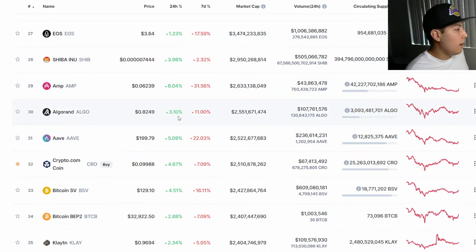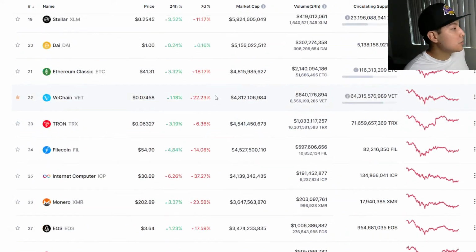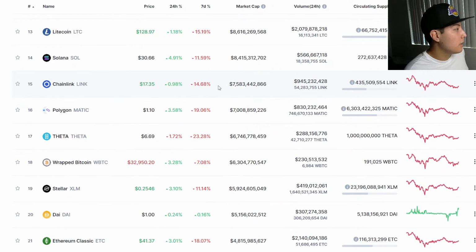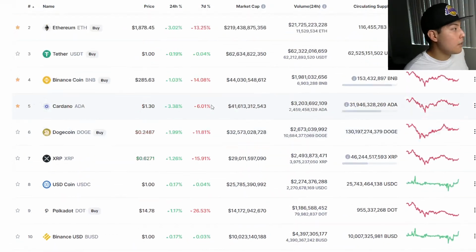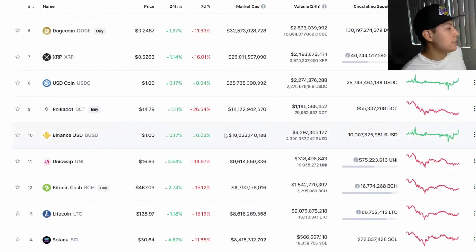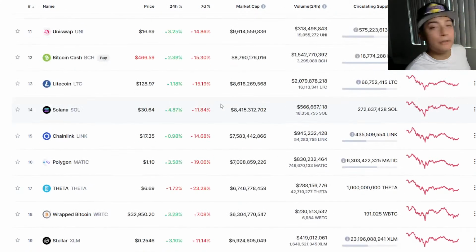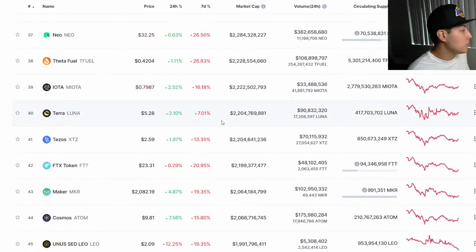But yeah, like Aave, ICP potentially. What else? Theta, Polygon. If I had to invest in something right now, to buy the dip today, it would probably be in those. Not financial advice, but probably in those. Maybe Polkadot as well, because it is down over 25%. A lot of these are on sale.